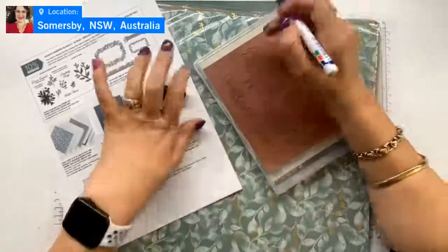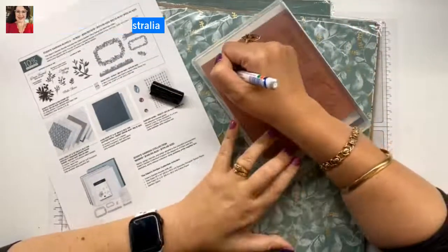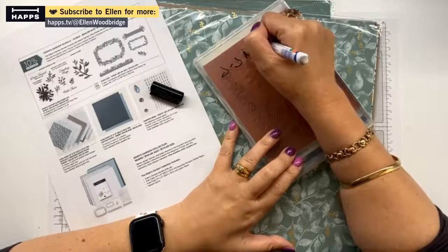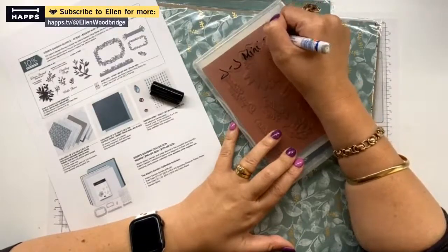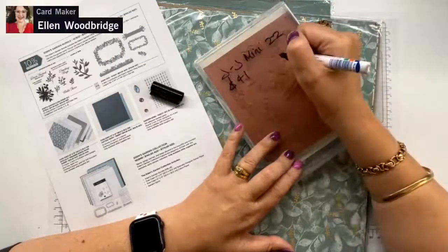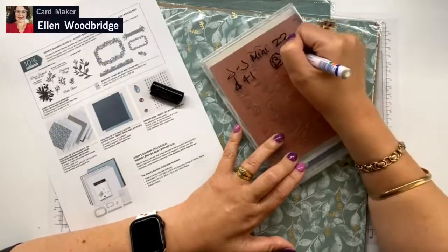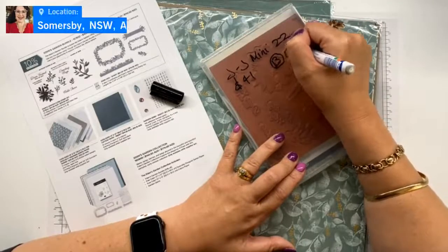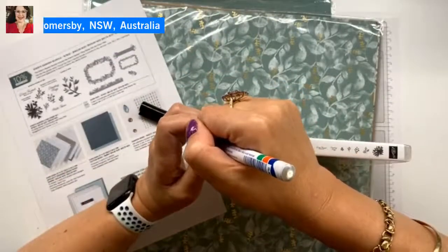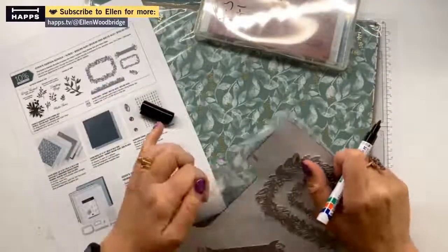So what do I normally write on the back of my stamp set? It will be the J to J mini, that's 22, and they are $41, and it is a bundle with dies. And on the spine, I just put here a B, so then I know it's a bundle.